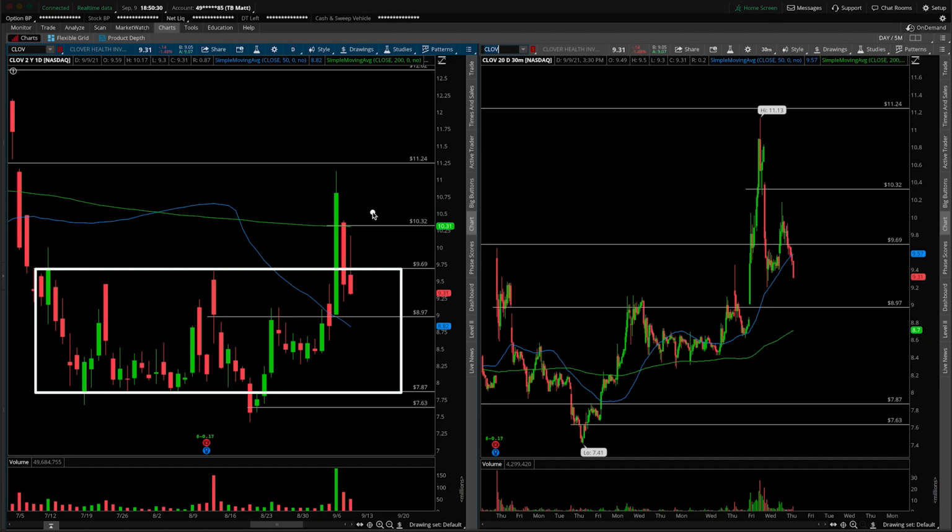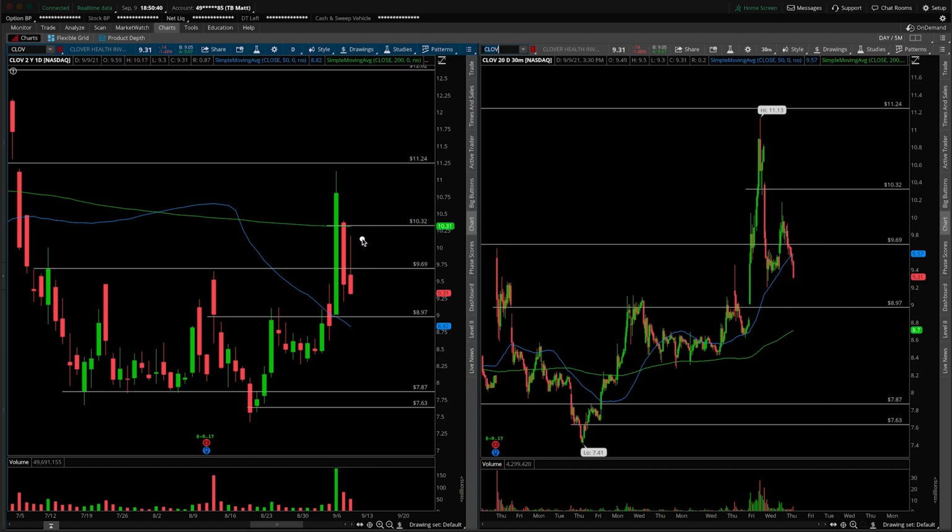At first, we weren't sure if this large red-bodied candle here was going to be more of a back test, and we were simply going to see a reversal out of the highs, but today's activity kind of confirmed it, right? It was the nail in the coffin, if you will. Just looking at the upper wick that we put in on today's session, and then the week close underneath our $9.69 mark, it just doesn't look so hot.